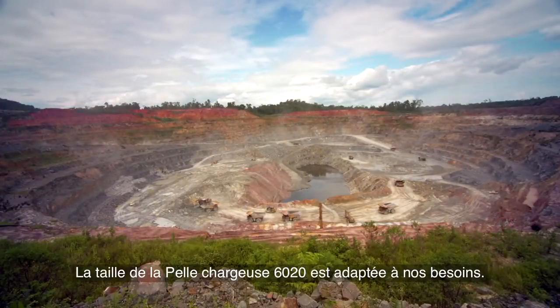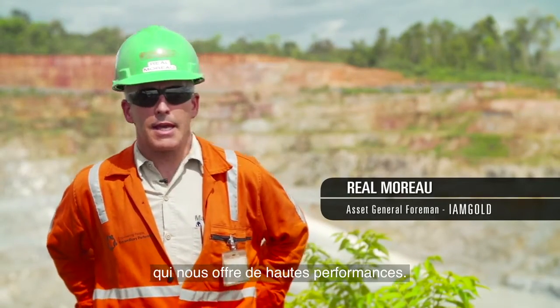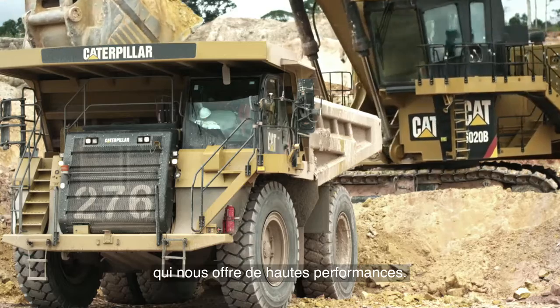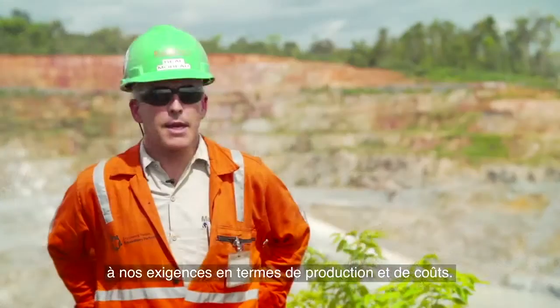The 6020 is a good size for us. This is a flexible machine, this is a fast machine, and it gives us high performance. It produces the way we want production here. Cost is important, and this is what we get from the 6020.